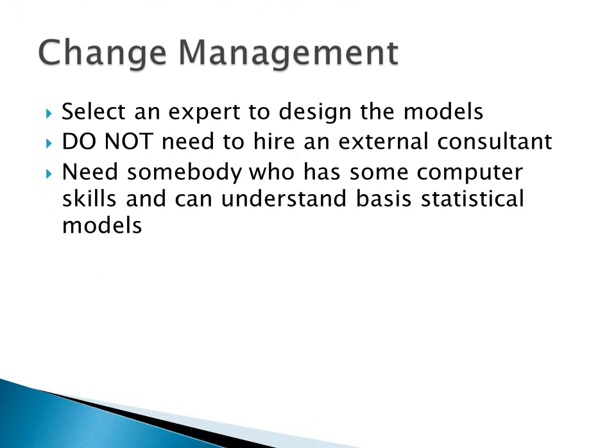As far as managing this project, an analytical professional will need to be selected in order to ensure the correct variables are inputted and manipulated. This should be anybody with computer skills who understands the basic statistical models. This does not have to be some highly paid subject matter expert that can develop his or her own models. Enterprise Miner does the majority of work.